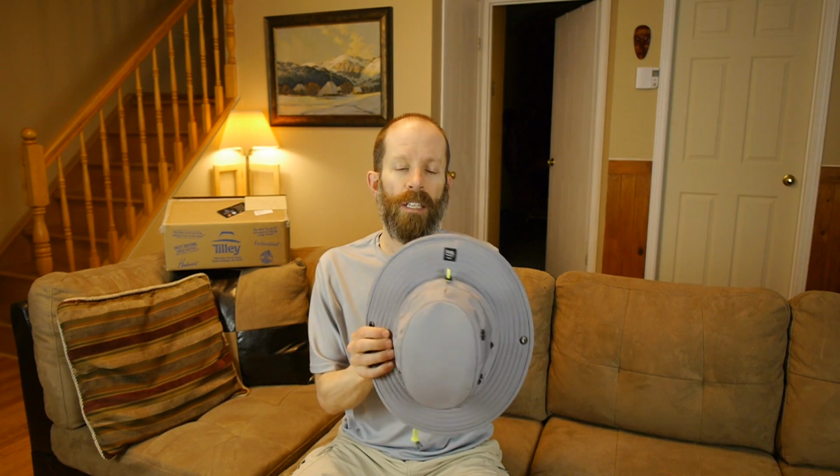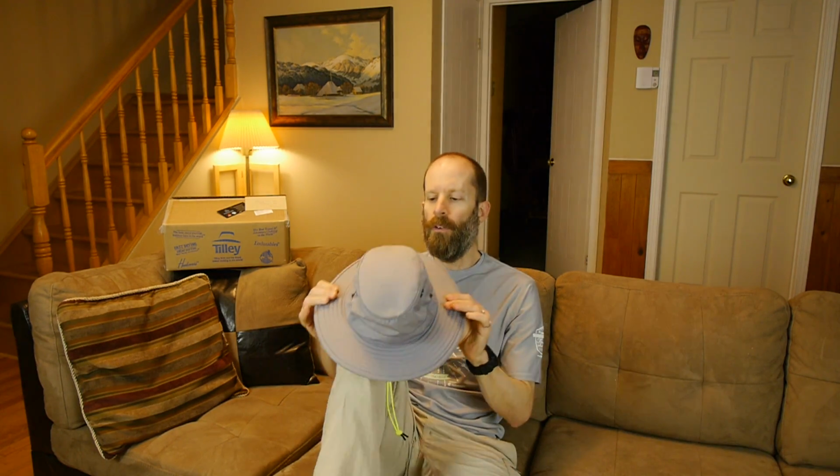Since it's still early season here in Ottawa, I haven't had the hat out paddling yet, but I did bring it with me to Las Vegas for a one-week trip where I did a lot of hikes out in the desert. One of the great parts about the hat is if you want to pack it for travel, no problem. You can just crush it flat like this, shove it in your backpack or in your suitcase, and when you get to your destination, you just pop it back out, and if you need to, you can use your knee to form the brim a little bit further, and it'll look just as good as the day you pulled it out of the box.